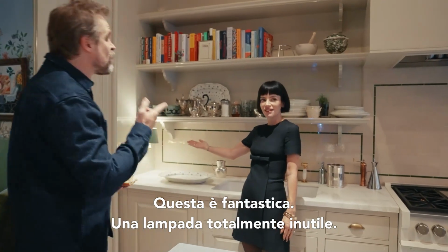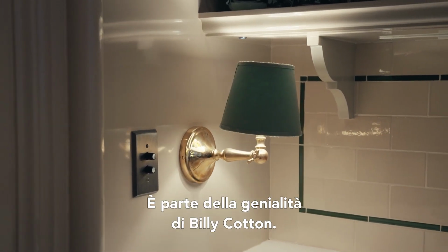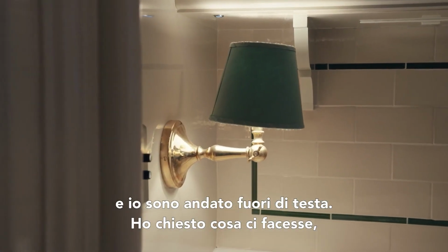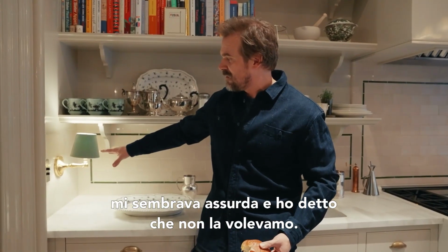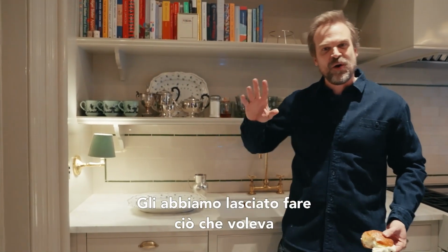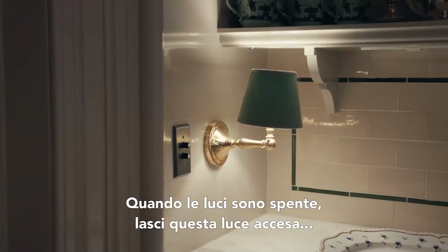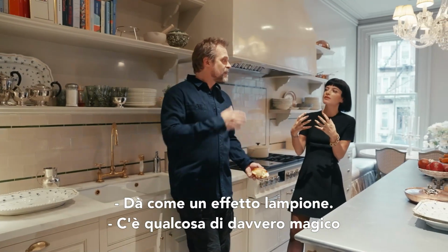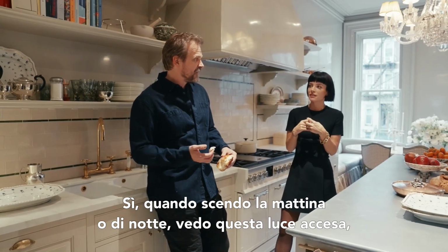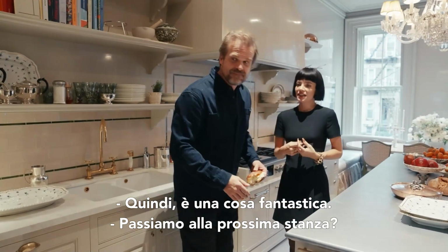This is great, this completely non-functional lamp. Oh wait, no, I want to talk about this. I want to talk about this. This is part of the genius of Billy Cotton, I will say. Because we came in here when we were building this thing, and we saw this, and I freaked out. And I was like, what is this doing here? It's so stupid. We do not want this thing here. We have lights in the house. And he was like, no, don't mess with that. That's my moment. And we let him go on his thing. I will say there's a genius to it, because at night, when all the other lights are on, you turn out all the lights and you just leave that light on. It gives a little street lamp effect. There's something quite magical and romantic about coming down in the morning, or coming down late at night and seeing that little light on. It's very low wattage too. So, yeah, super cool. Should we go into the next room?